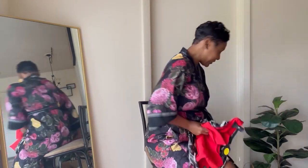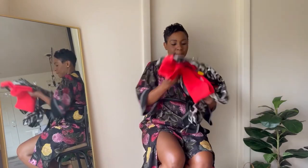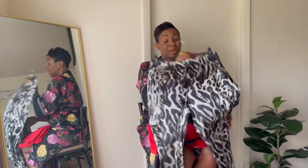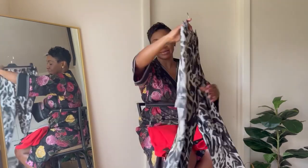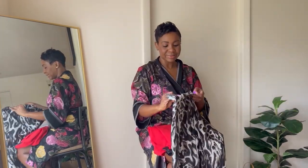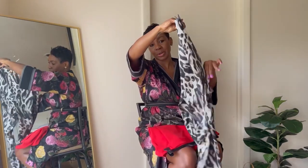Okay, two more pieces to go. I also got this little, if you know me, and even if you don't, I'm gonna share this today. I love animal print. It doesn't matter what it is. It could be a snake print, a zebra print, tiger, cheetah, I don't know. Crocodile, bring it on. So I saw these kind of silky type cargo pants.